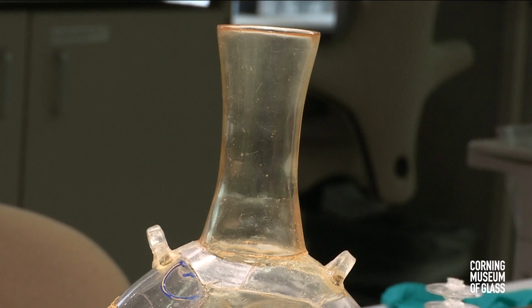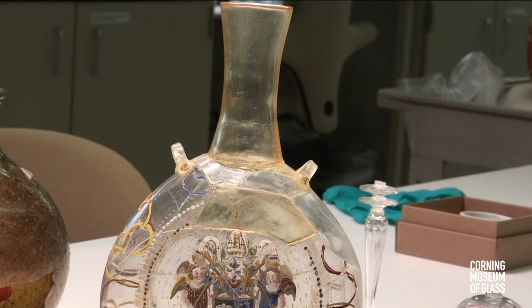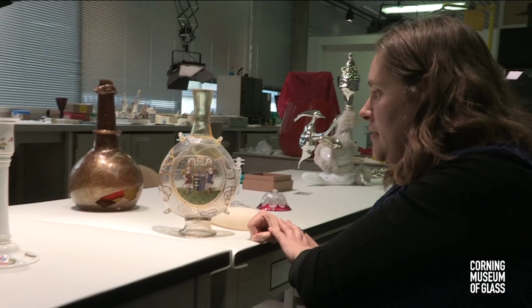What are the repairs made from? They're not glass, are they? So no, we don't repair our pieces with glass. Glass does not like to be reheated, and so that's a very dangerous thing to do. But these are epoxies, and those are the ones that yellow mostly. So if we see a piece like this and it's got a significant portion of it that is yellowed, we can probably guess that there's been some repair done on it.